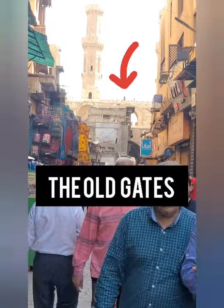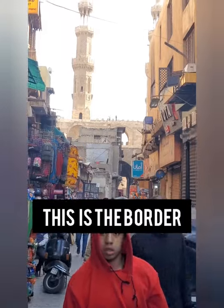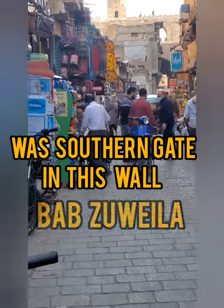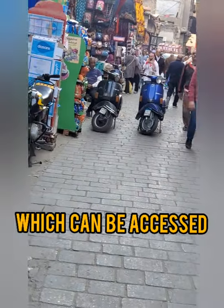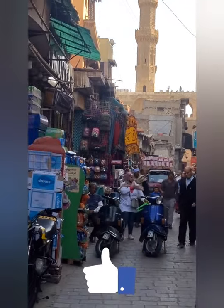This is called Bab Zuwaila. It means right now we are at the border of that old city of Cairo. And this street is called Al-Mu'izz al-Billah Street, which was the main street of that old Cairo. If you come from the gate and go in the street till the end, you go to the other edge of the city. So you can imagine the wall was surrounding the city like that behind us, having four gates.